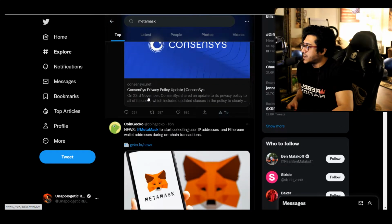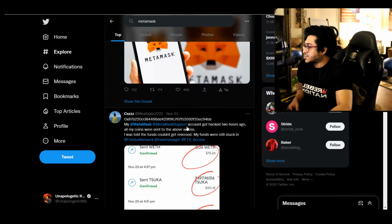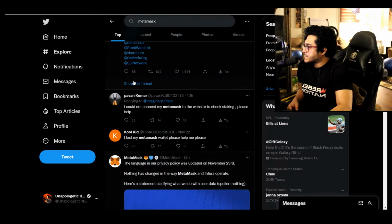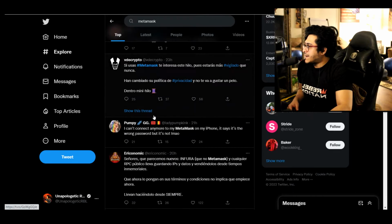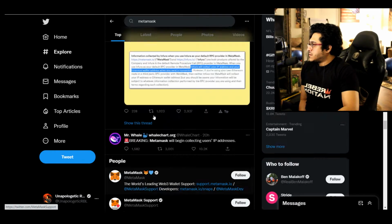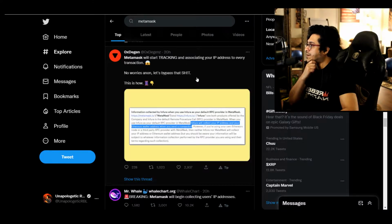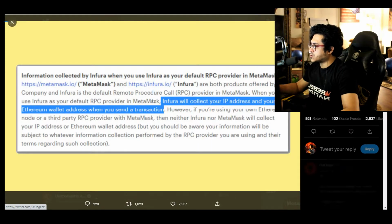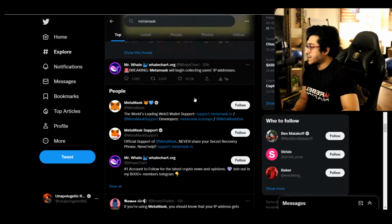News: Metamask to start collecting user IP addresses and Ethereum wallet addresses during on-chain transactions. They're saying Metamask will start tracking and associating your IP address to every transaction. No worries, let's bypass. This is how you do it. It's too much, right? Metamask will begin collecting. Everybody's saying it.